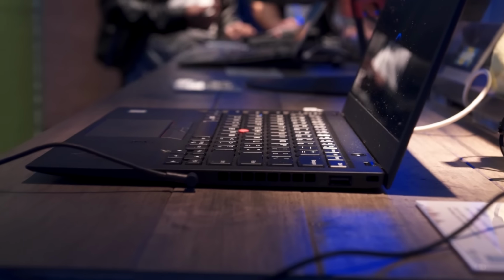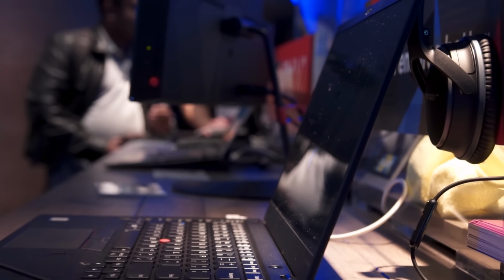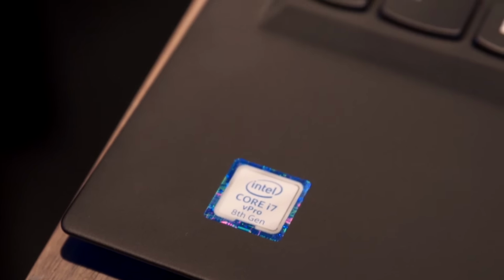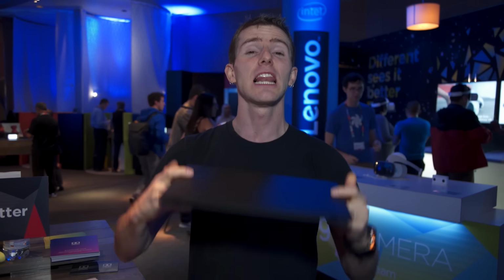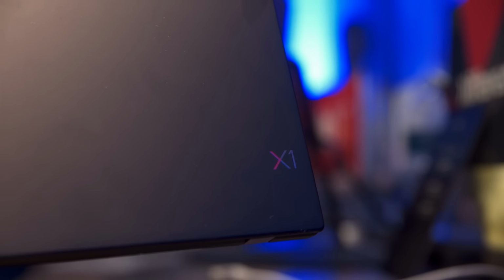We are here in the Lenovo suite where they are showing off their latest ThinkPad X1 Carbon. It's got some pretty significant spec upgrades. First and foremost of which is an 8th gen Core processor. Yes, my friends, we are talking quad core in a tiny, lightweight laptop like this. It can be equipped with up to 16 gigs of RAM, up to a 1 terabyte M.2 drive, and it's got a ton of other great features built into it as well.